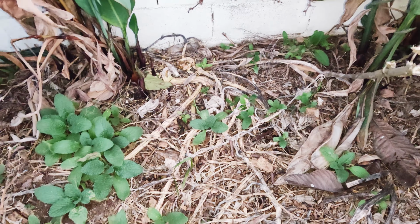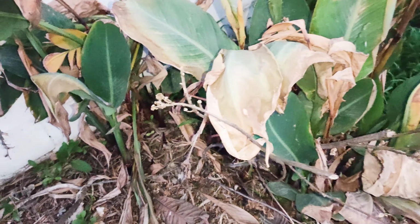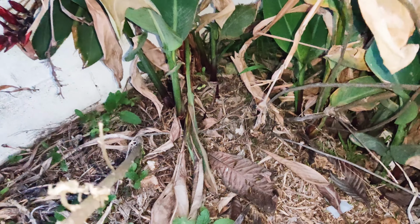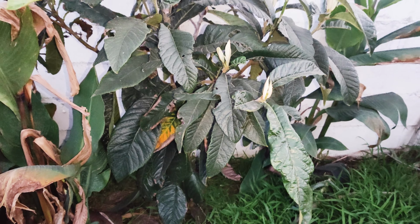So here are the borage coming up on their own. And I stuck some canes from the canna lilies into the ground, and they're starting to come up. And over here, let me get to it.